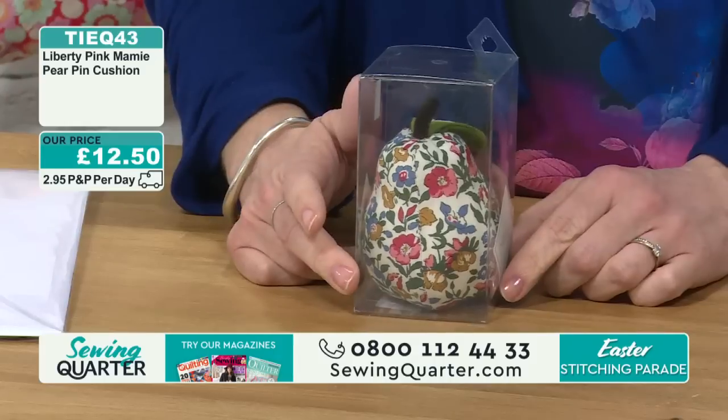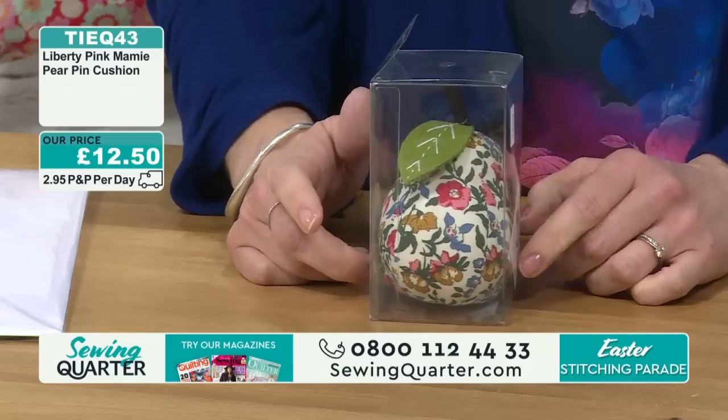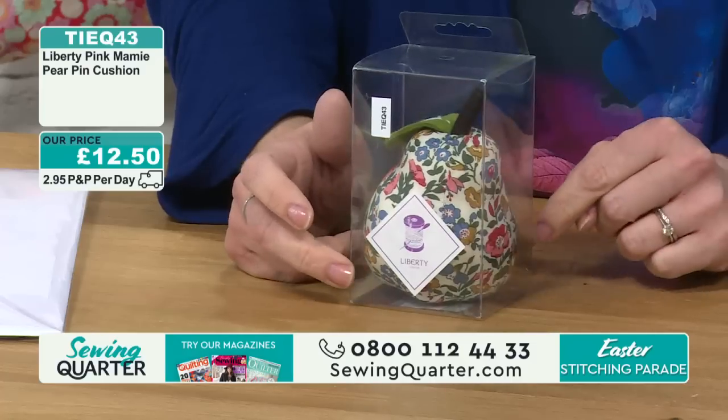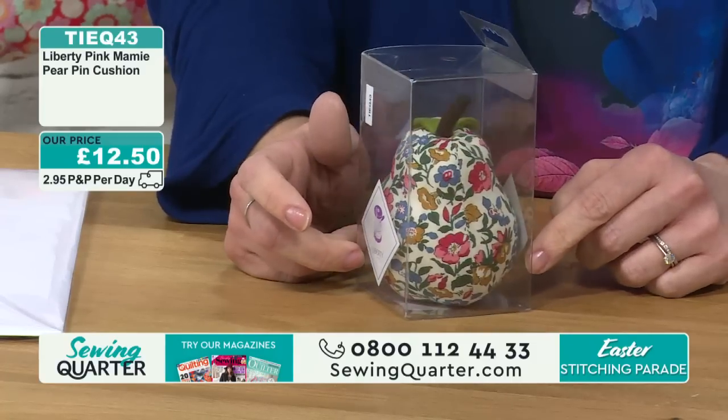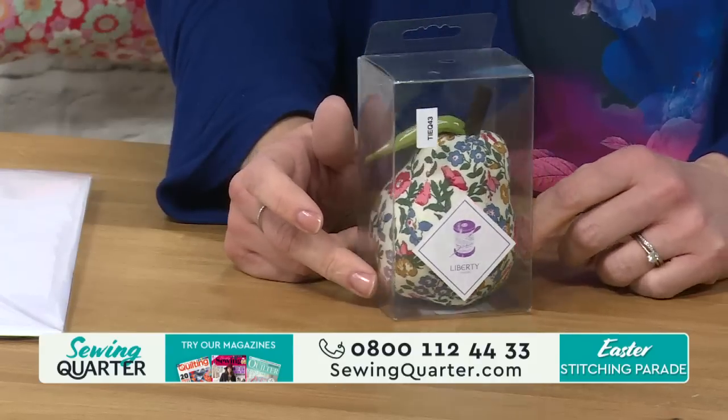We did have this fabric, but it's gone in the quilting weight. So maybe this would then match in. And you see, again, the felt accessory there. It's a nice, affordable way to get a spot of Liberty in your life. £12.50. And there it is. It is a lovely gift, isn't it?